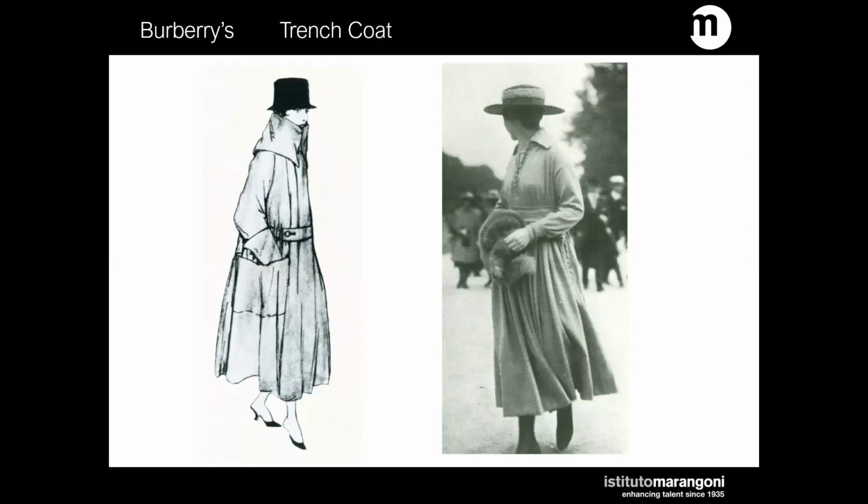Right, let's talk about the trench coat. I'm sure you've all heard of Burberry. Well, Burberry used to be Burberry's. And Burberry's, before they designed fashion from the mid-90s onwards, was a brand that catered for the upper class, the aristocracy in England, and the rest of the world as well. They provided the upper class with garments for the outdoors. So fishing outfits, yachting outfits, hunting outfits, and so on.